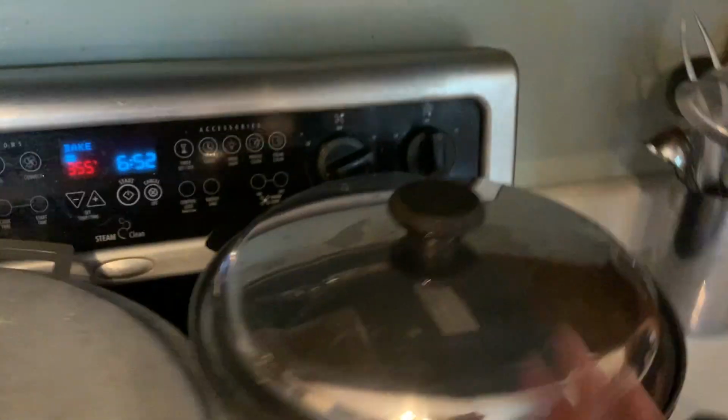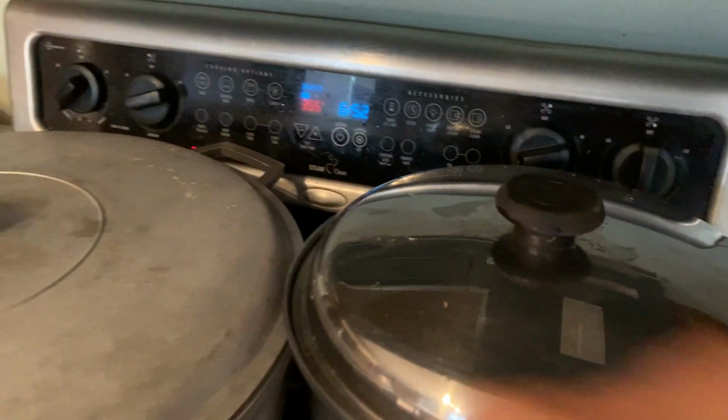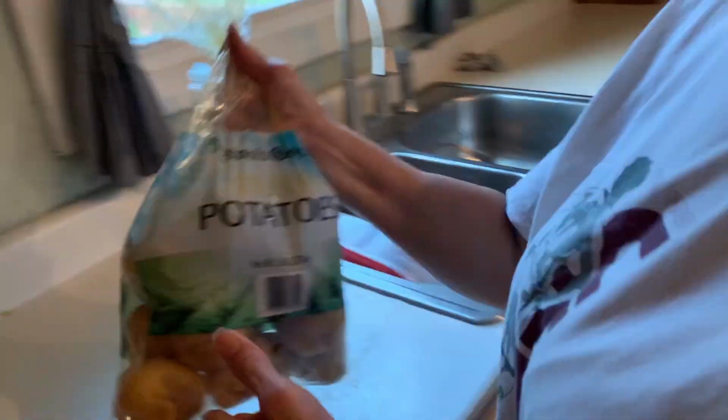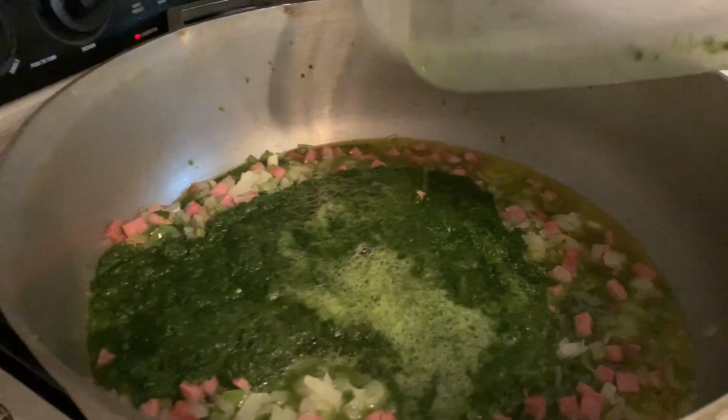Potatoes are in and they're cooking. How many bags of potatoes? 10 pounds of potatoes. Check. That's another one. Maybe 15? Yeah. All right. All right, cilantro is in the house.